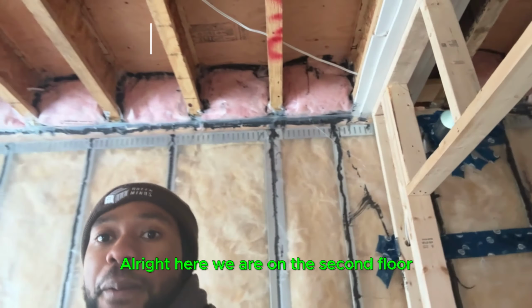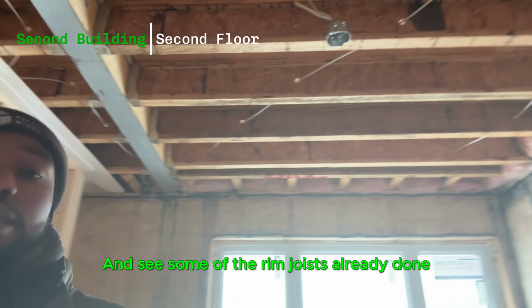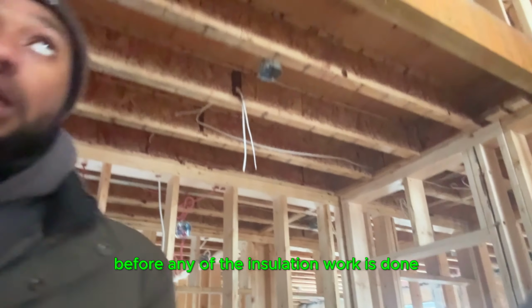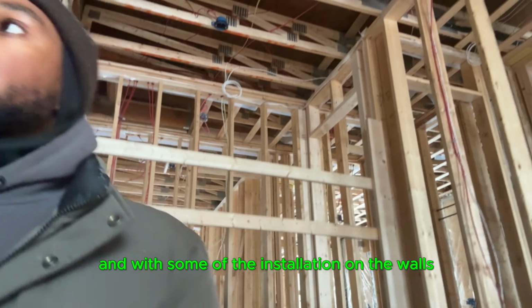All right, here we are on the 2nd floor. You can see some of the rim joists are already done, some of the exterior walls as well. We'll go all the way to the 3rd floor so I can show you what that looks like before any of the insulation work is done on the ceiling and with some of the insulation on the walls.